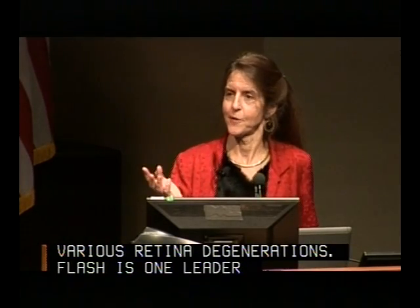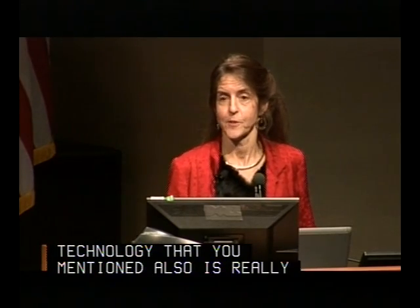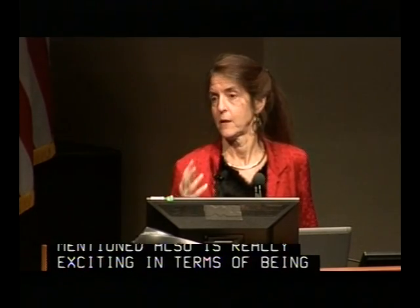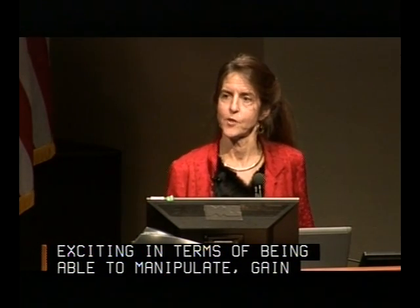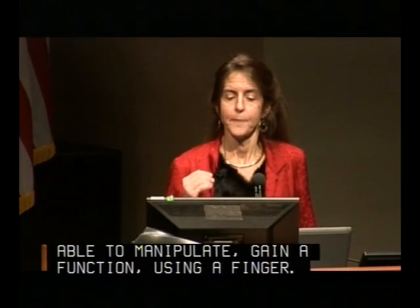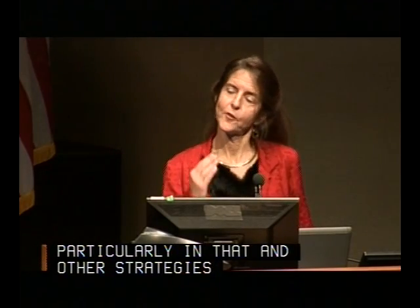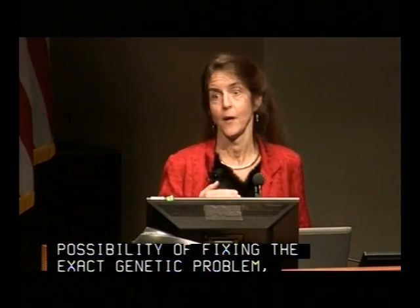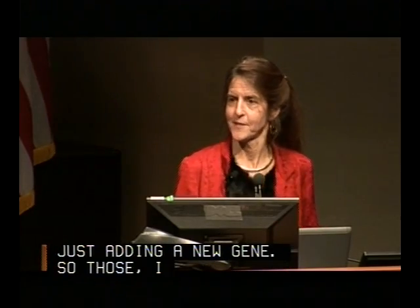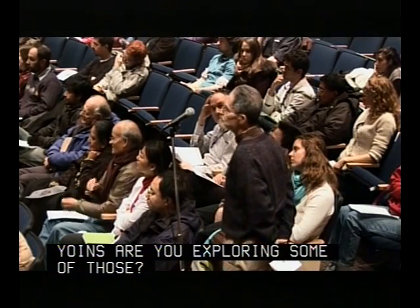And use of some of the other technology that you mentioned also is really exciting in terms of being able to manipulate gain-of-function disease. I think the zinc finger area is really exciting, particularly in that and other strategies get at the possibility of fixing the exact genetic problem, getting at the exact cause of the disease instead of just adding in a new gene. So those, I think, are very exciting possibilities. Are you exploring some of those? We are. Yeah, we are exploring a number of those.